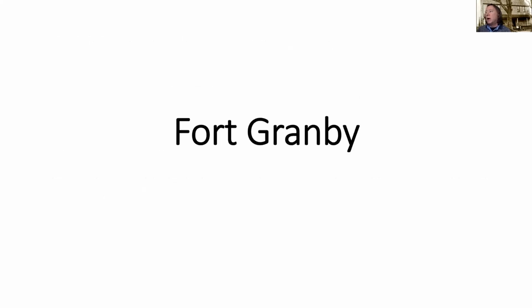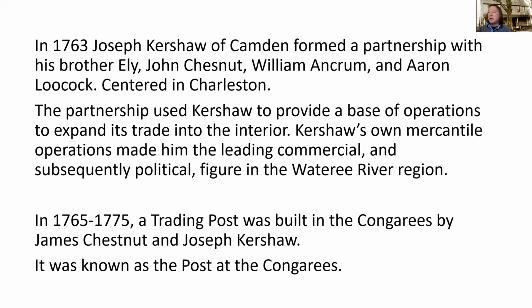But today we're going to talk about Fort Granby. In 1763, Joseph Kershaw of Camden partnered with some other men in an effort to really expand trade into the interior of South Carolina. And in 1765, a lot of sources say 1765, others say 1770, the trading post was built in the Congarees by Joseph Kershaw and James Chesnut.